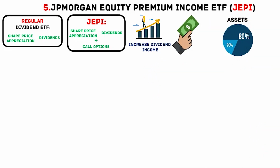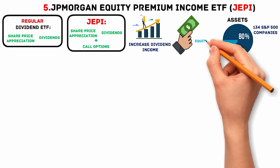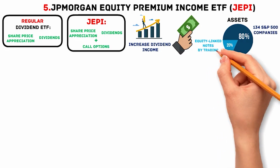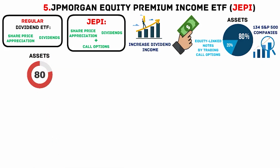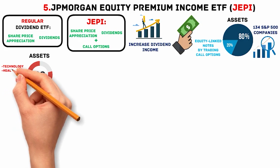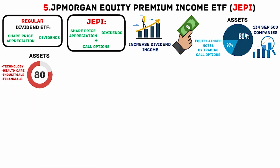80% of the assets are invested in 134 S&P 500 companies. The rest of the assets, about 10 to 20%, are investing in equity-linked notes by trading call options. This is to predict where the market would go in the near future. 80% of the assets are investing in technology, healthcare, industrials, and financials.